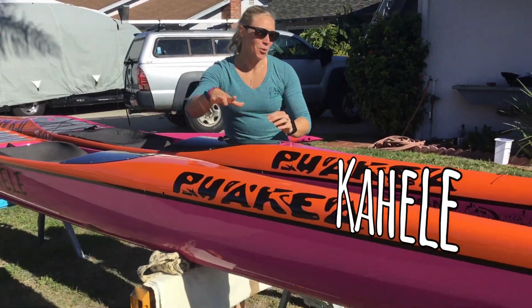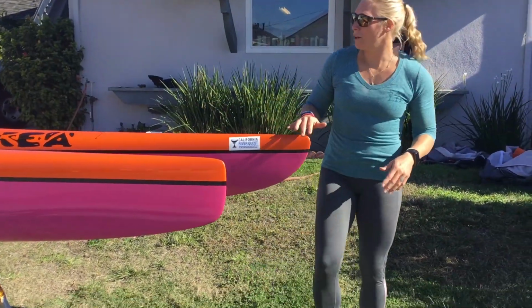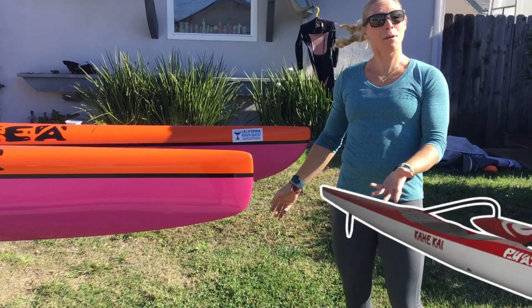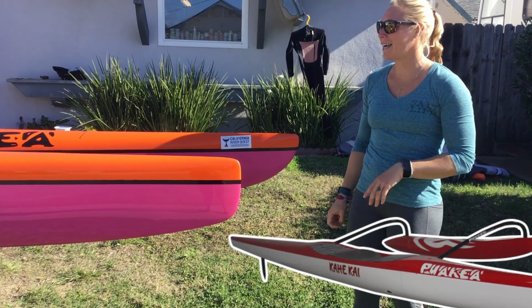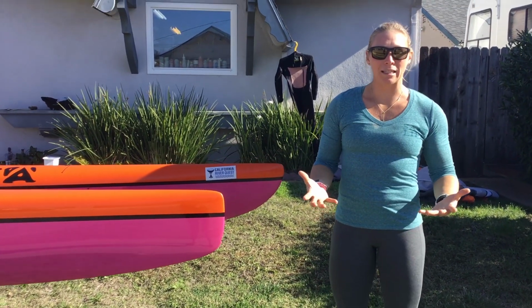Hey guys, April here, and I wanted to do a side-by-side, quite literally, comparison of my new Kahele with my older Ehukai. So these are the two of the OC1 models from Puakea Designs. Not pictured here would be the Kahele, but that boat, personally, it's a boat for slightly larger paddlers.